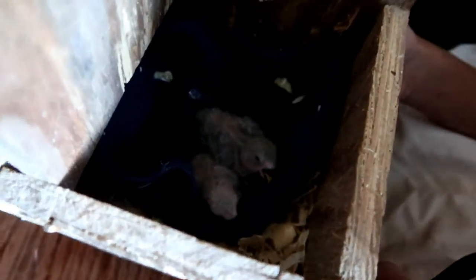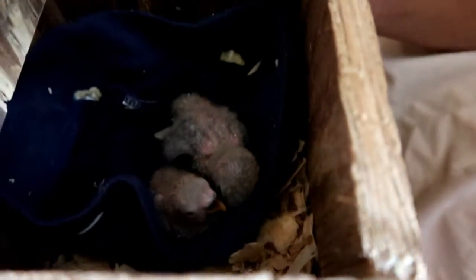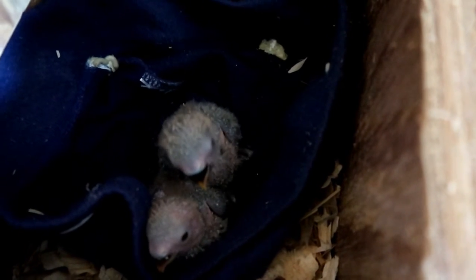Okay, turn it a little bit. They're right there, but wait. Let's turn on the light so you can see better. You can see him clearly. Yeah, they're right there, they're two of the little ones. Two little baby birds.